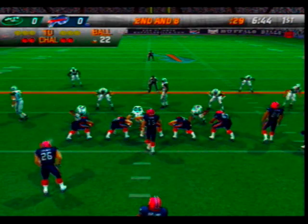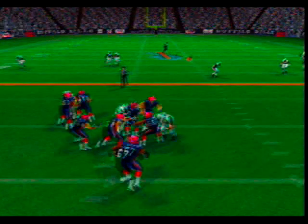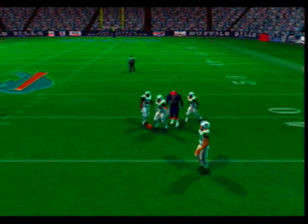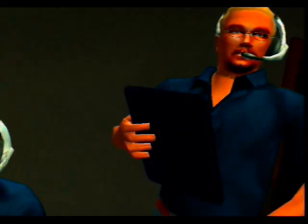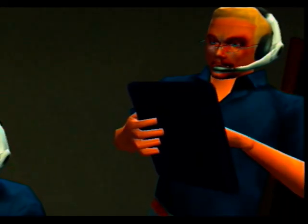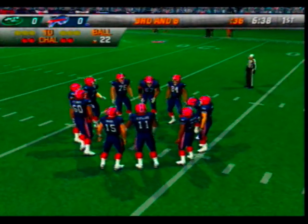Watch the snap. Drops back, gets the pass off. Ooh, nearly picked off. Number 52 with his hands on it. He's a pretty good cover linebacker. He can run with most guys, and he gets good position. Then he reads the pass, and he makes his move. But he'll drop a few like that one.